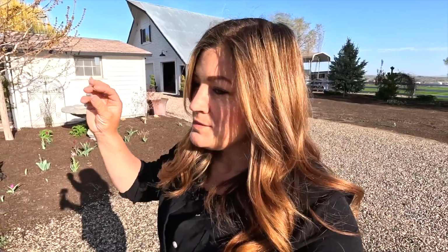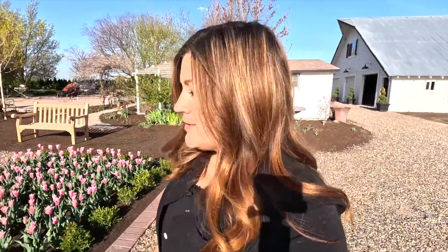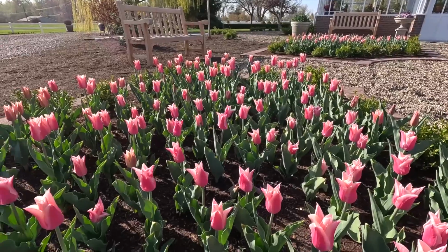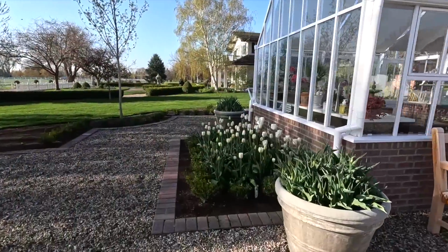I think all of them are in the 80s at this point. And with our tulips just opening, right when it starts to turn into the 80s, they won't last very long. So we won't have a super long show of tulip blooms, but I'm just thankful that we got to see this all kind of come together. They've just got the prettiest color and structure. So gorgeous. Let's look at the Clearwaters on this side.